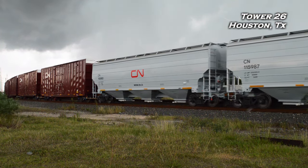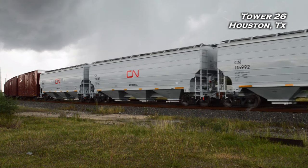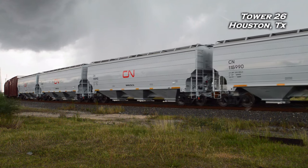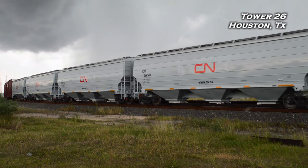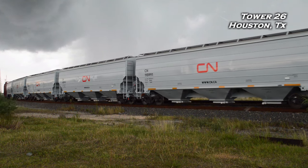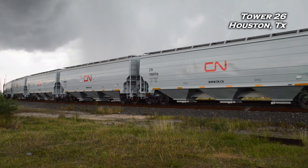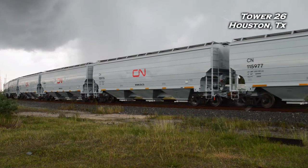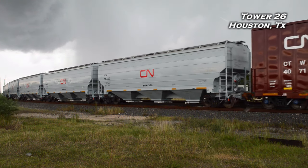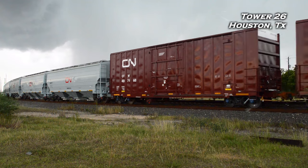Look at these new CN hoppers. How about that? And a crazy thunderstorm in the background. I mean, fresh too. No graffiti or nothing. Here comes the cell. You guys see the cell getting closer? It'll start breaking out raining in a bit.